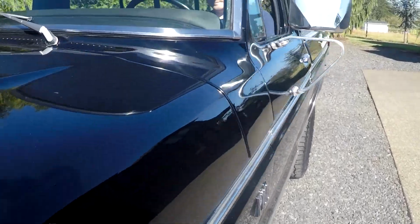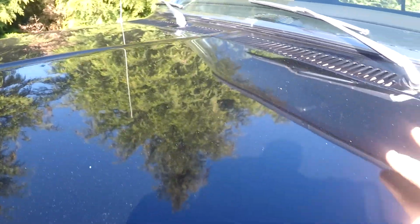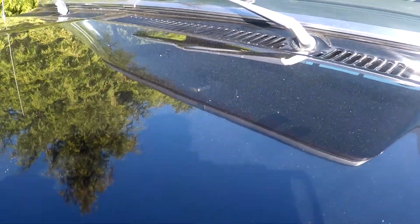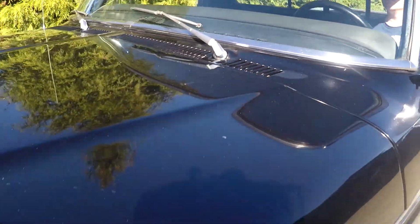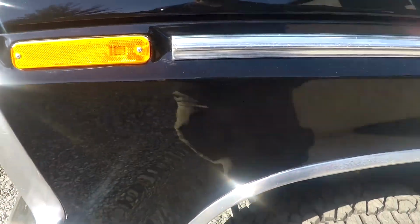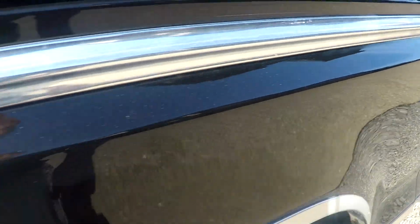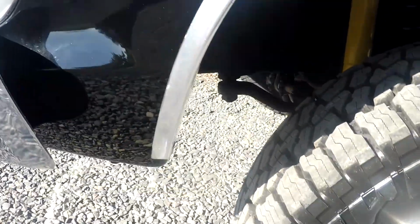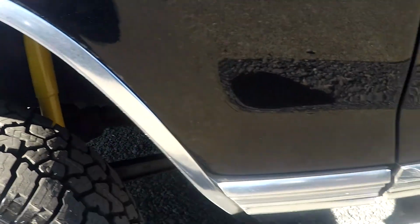We'll walk around. The paint is actually really glossy and looks nice. I've got a little bit of dust on it. You can see here, we've been driving it around. We live out on a farm now, so it's a little harder out here, especially with black, but overall it looks really good. Little minor scratches and stuff on the chrome and the trim. Wheel lip moldings look good, but you'll see little tiny nicks and little different things in it.